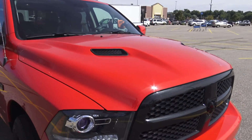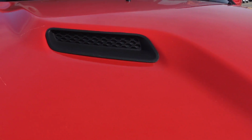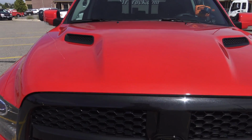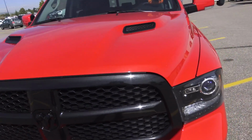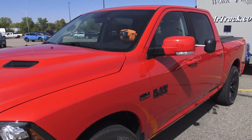This has got these hood scoops. I wish they were real, but it looks good because they're not stick-on like they were on the Bumblebee and the Daytona. I could probably drill some holes through there. Not that I'm telling you to do that. It might void the warranty. They do a lot of research to engineer the way the air moves under the hood.